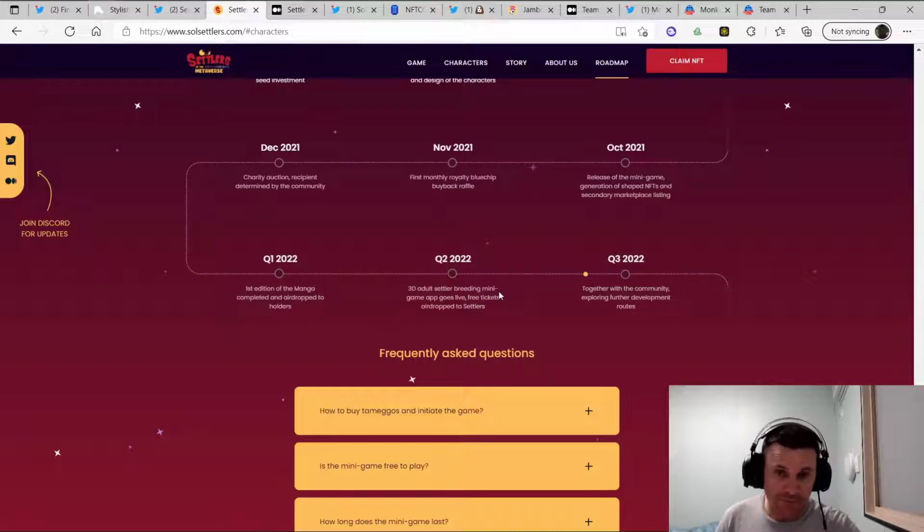So obviously, when you say manga, I wonder whether that actually means some kind of a video production. Quarter 2 of next year, 3D adult settler breeding mini game app goes live. Free tickets airdrop to settlers. So that gives you a bit of an idea there. 3D adult settler breeding mini games. So a lot of these games are going down that route, and I don't know whether that's completely good. Too many going for the same concept, maybe is a bit too competitive.